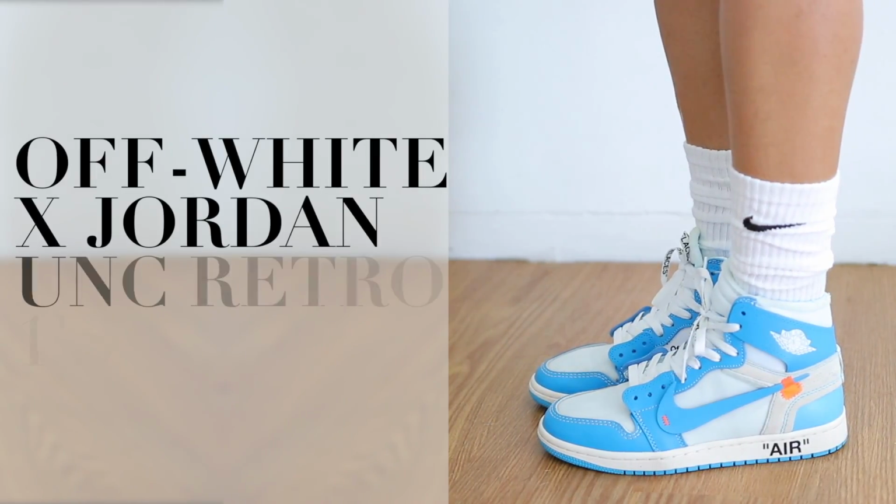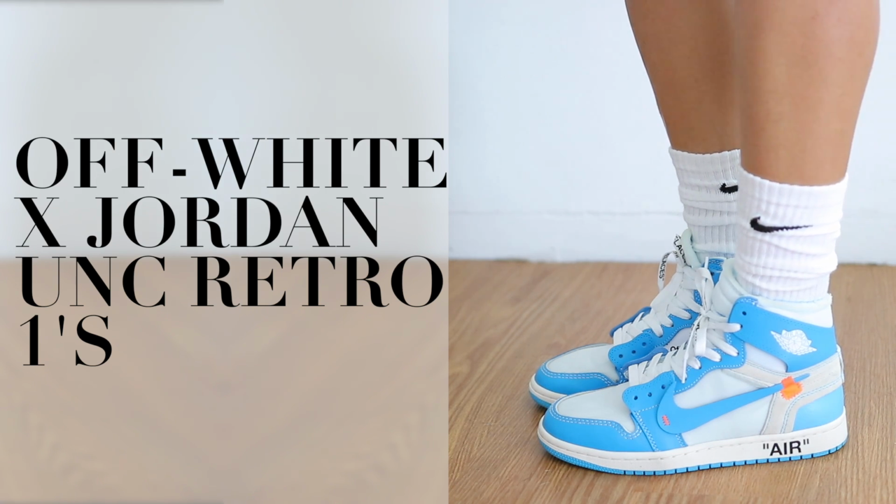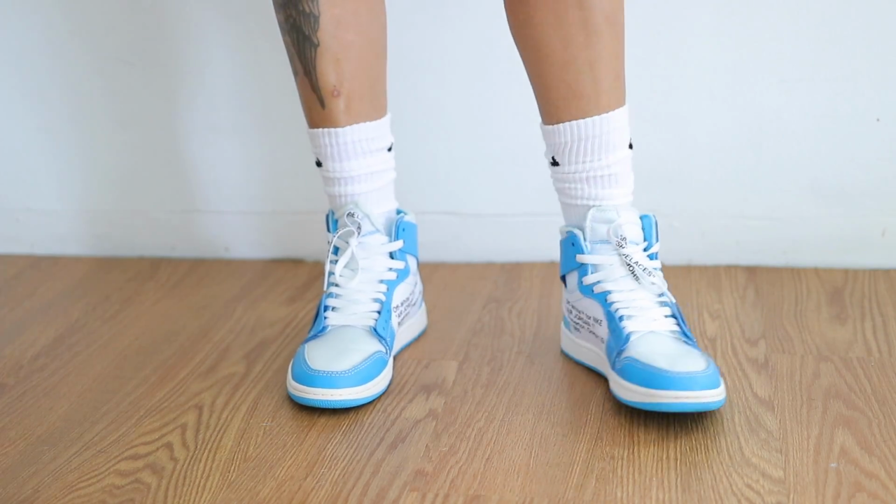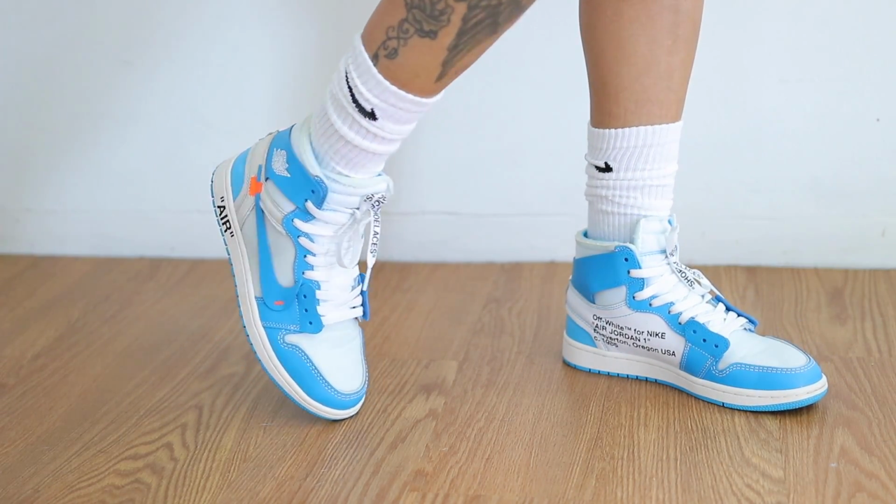Alright, so next up we have the Off-White and Jordan Retro UNC 1s. I love these. Oh my god, I just love what Virgil is doing. He's just so innovative. And as far as Jordans, a little fun fact about me, I've been collecting Jordans since about 2004. I have roughly around 50 pairs that are just chilling. I don't wear them, they're just there. I don't know what I'm saving them for, maybe kids or something.